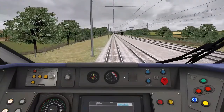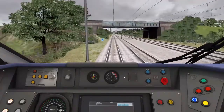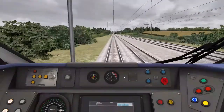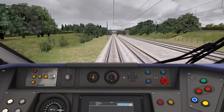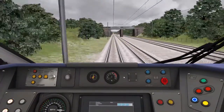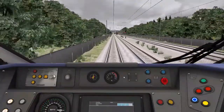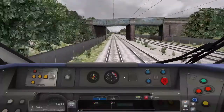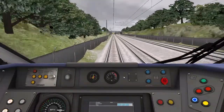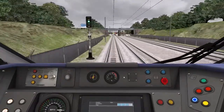So after the train gets into Reading, it will switch to diesel mode and go down the Basingstoke line to Westbury, and then Taunton, and then Exeter, and then right the way down to Paddington, coming off at Newton Abbot. So this is Twyford, where the branch to Henley starts.